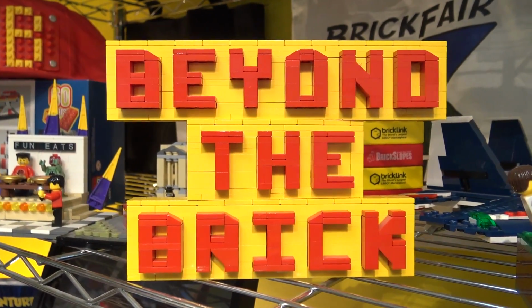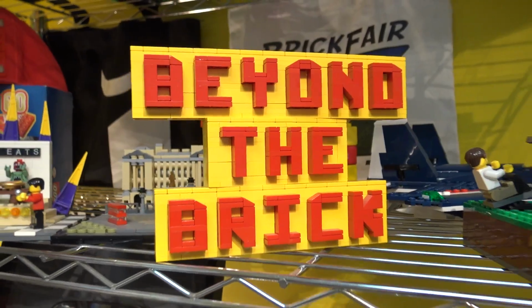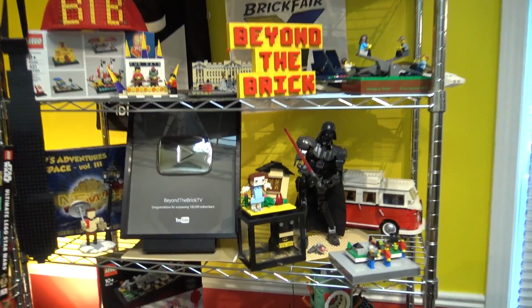I'll mention the Beyond the Brick words here, which have appeared in countless videos over the years. These were made by Tyler Kleitz, again as part of a Kickstarter project in the very early days of Beyond the Brick. He was very generous to make some builds for people to help us raise money, and then also gave us the Beyond the Brick letters there. And that was in the background of all of our podcasts, and has always been in the background of any videos we shot here at the studio. Tyler is a super talented builder, has done a lot of really amazing stuff in the community over the years, and we've always loved having the words on display there.